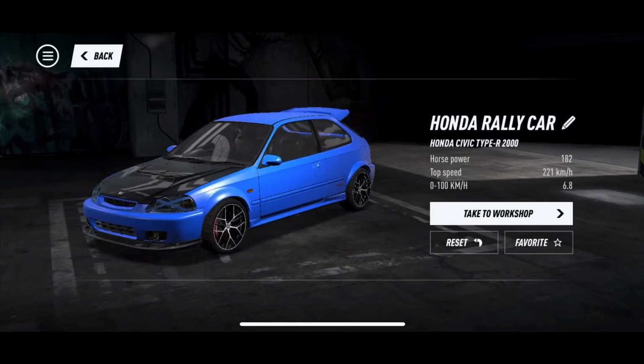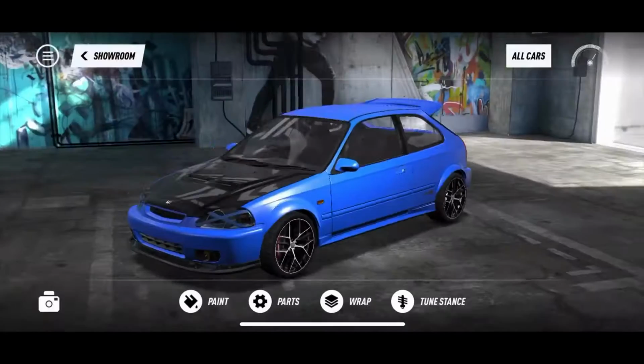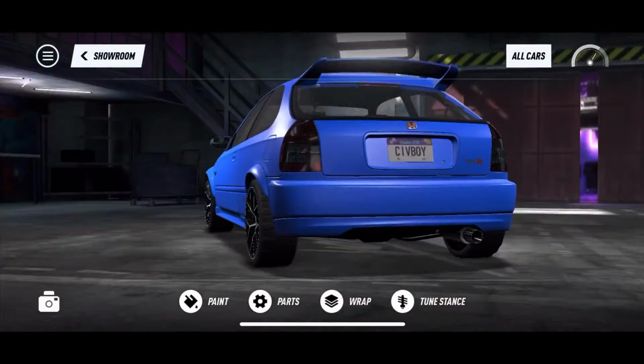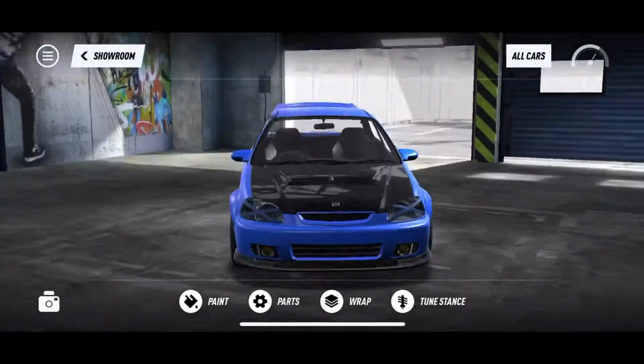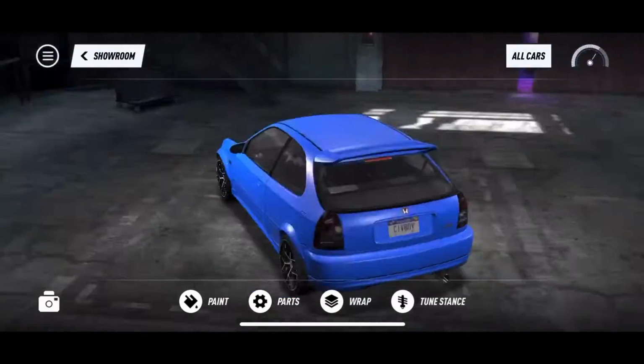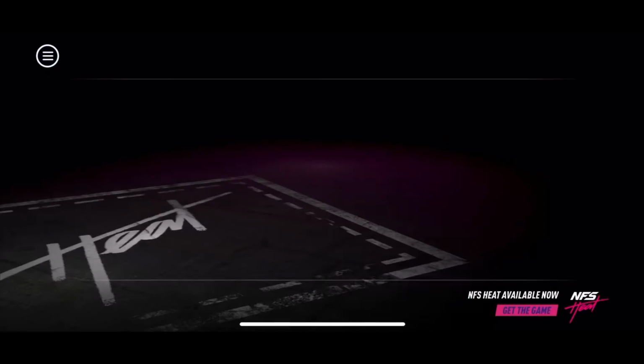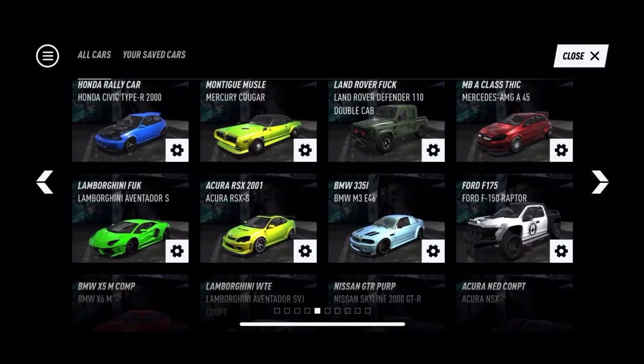Alright, so we have this thing, the Honda rally car. It's not even really a rally car anymore, it's just a cheap little Civic, or some type of bullshit car. That's about it. I never really gave a fuck about it, so I just left it like that.